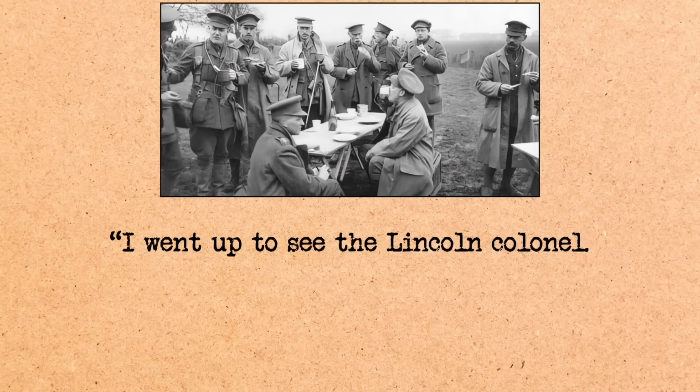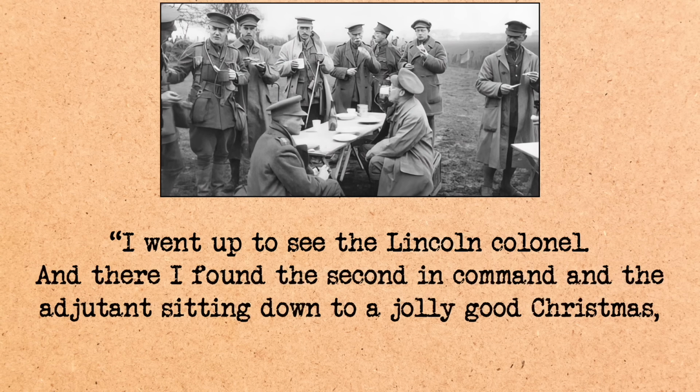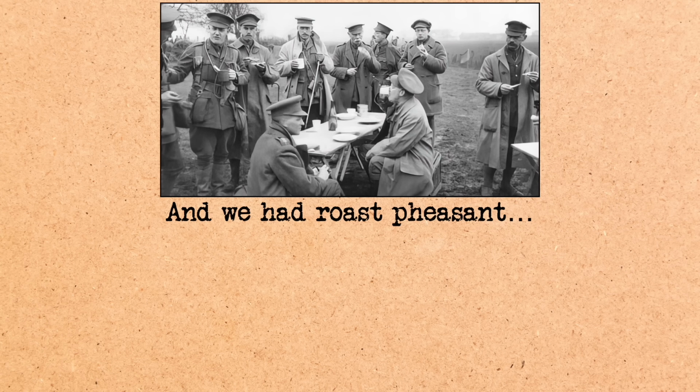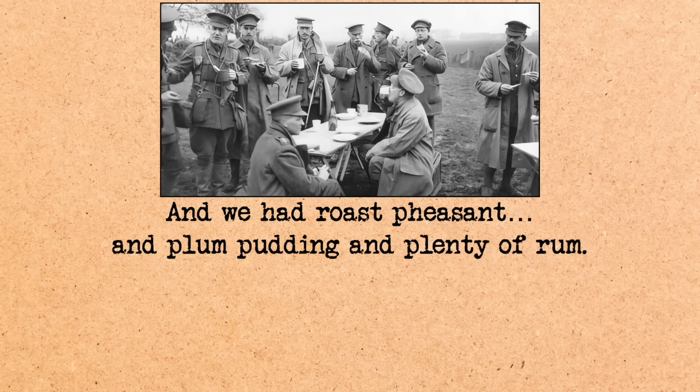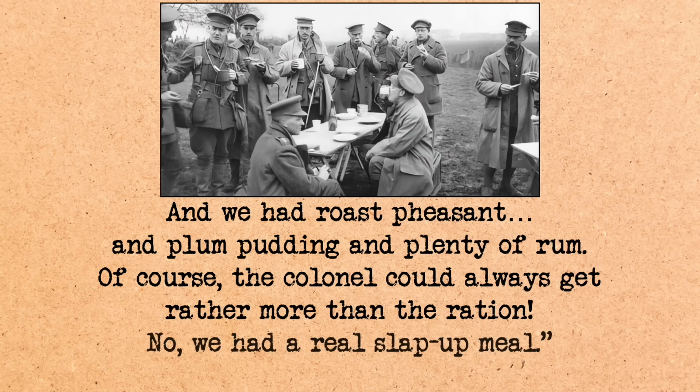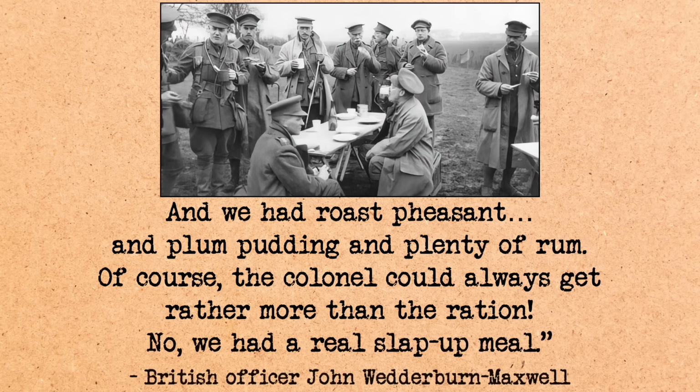I went up to see the Lincoln Colonel, and there I found the second in command and the adjutant sitting down to a jolly good Christmas, which they'd sent across and told me to come and join. And we had roast pheasant and plum pudding and plenty of rum. Of course, the Colonel could always get rather more than the ration. No, we had a real slap-up meal.